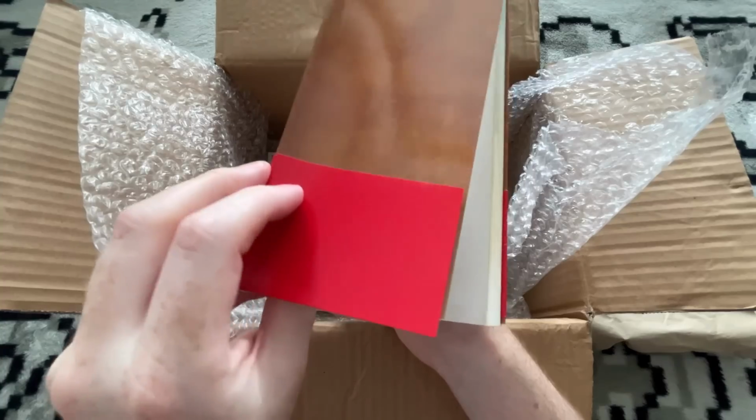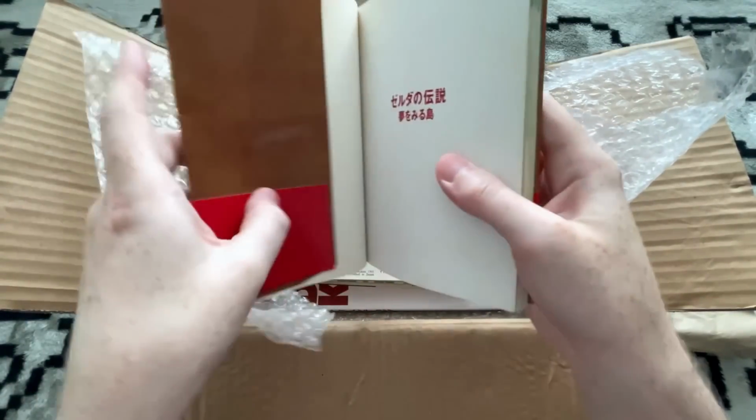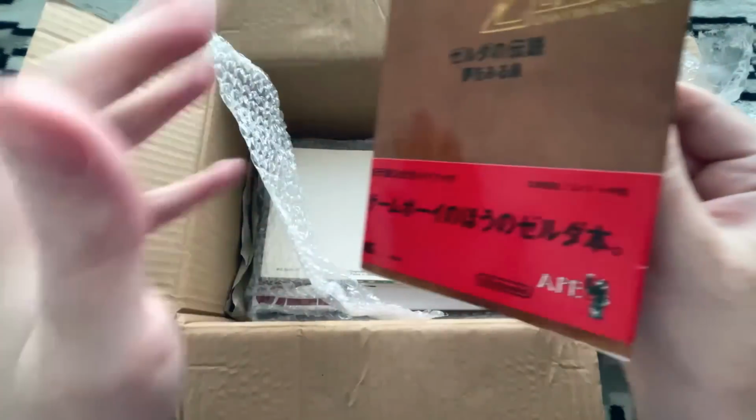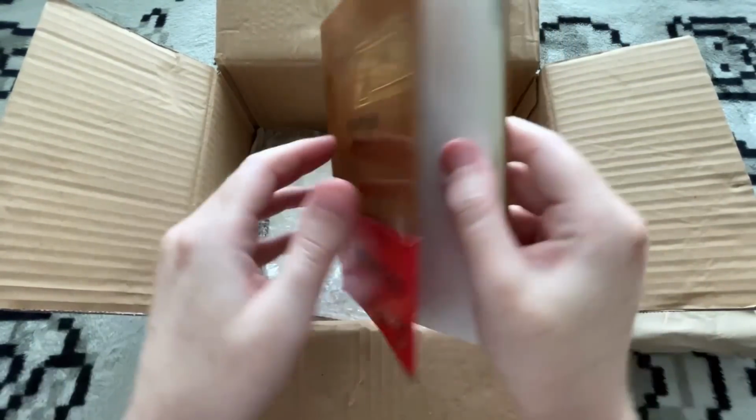I can't remember. I'm so sorry. But yeah, I was super happy to get this. I love Zelda's Link's Awakening. It's one of my favorite Zelda games. Let's just have a quick look at this here.